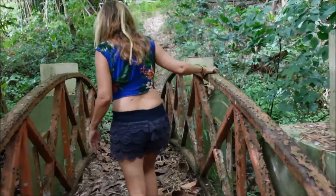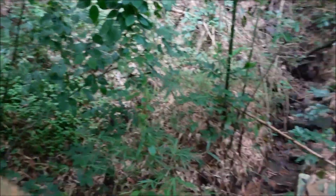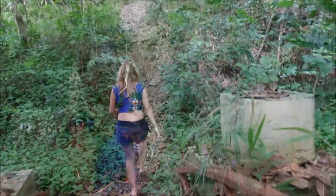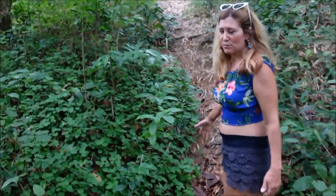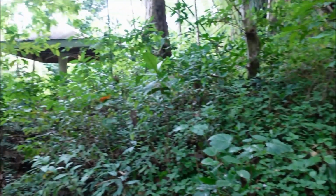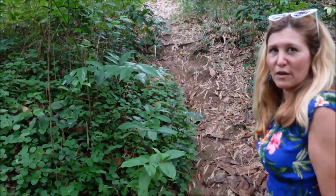So here's another bridge, the little flow of water. And then up above here is another gazebo. So as you can see, this never got finished. This path is totally raw, and there's a gazebo there, kind of hidden, and there's another gazebo here. So if you come here, just make sure that you're careful so you don't slip.